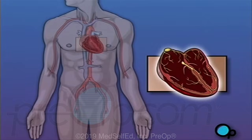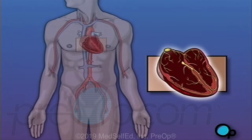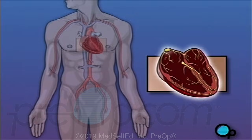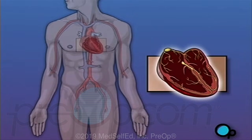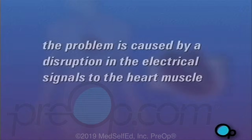In some people, the SA node fails to cause the heart to contract with its normal rhythm, causing an abnormal heartbeat or arrhythmia. The most common form of arrhythmia for which pacemaker surgery is often recommended is bradyarrhythmia, or slow heart rate. There are a number of reasons why you may have developed an arrhythmia, but in most cases, the problem is caused by a disruption in the SA node, or in the system of nerves that conduct electrical signals to the heart muscle.